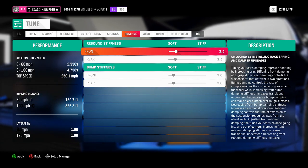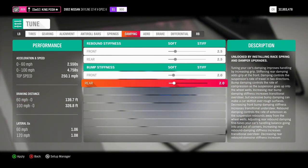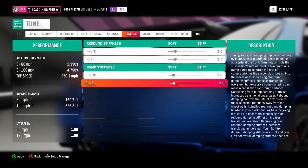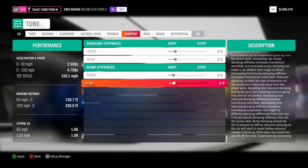Okay, dampening, same thing. Like I said, you want to be on the soft end when you're going off-road. You don't want to be stiff, because if you're stiff and you go around a turn, there's no give in your springs and whatnot, and what's going to happen is you're just going to slide right off the track.